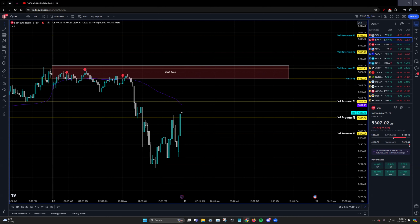Especially on Friday. Fridays are super great for single name tickers on Gex. Why? Because it's 0DTE for them at that point. That's when they expire, so those levels will be more well respected.